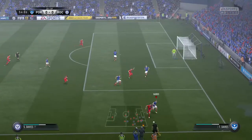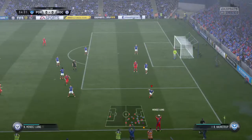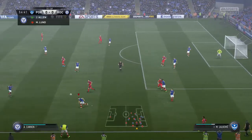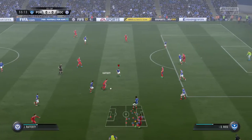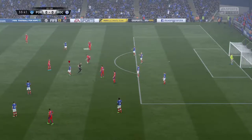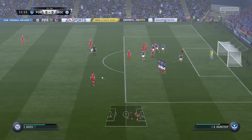He's got a chance to cross. Makes the challenge here. Quick into the tackle. And the result is going to be a throw. Number 8, Matty Lund, coming out to the pitch. Building steadily here, keeping possession. This is an opportunity. When you concede a free kick in an area like this, you could be in serious trouble.